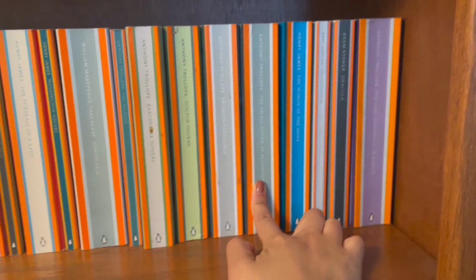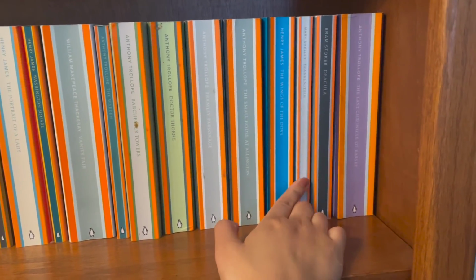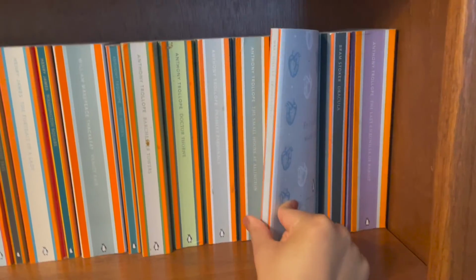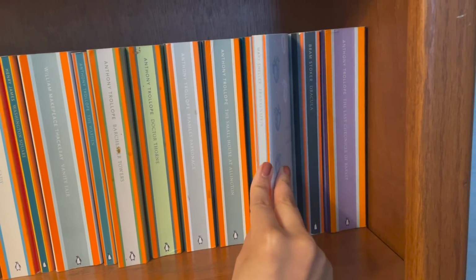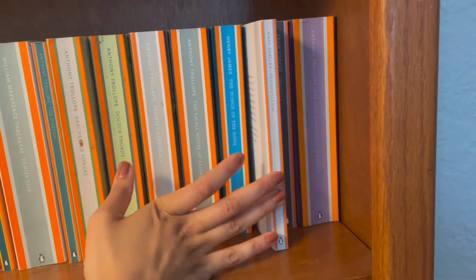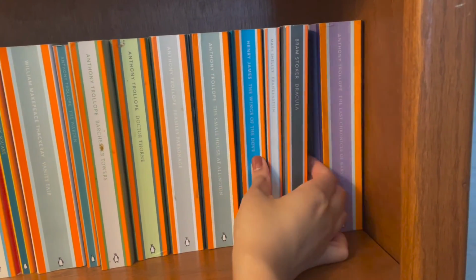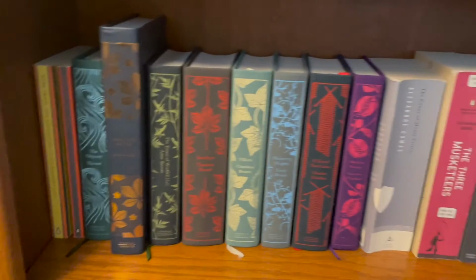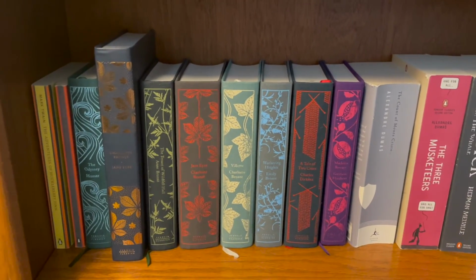Do you hear that rain? More Henry James, he's out of order. Frankenstein. I have read it. Not my favorite. I loved the monster, but other than that, Dr. Frankenstein was a pain in the butt. Dracula, hilarious to me. More Anthony Trollope again. These are clearly out of order. These are the last of them, actually.